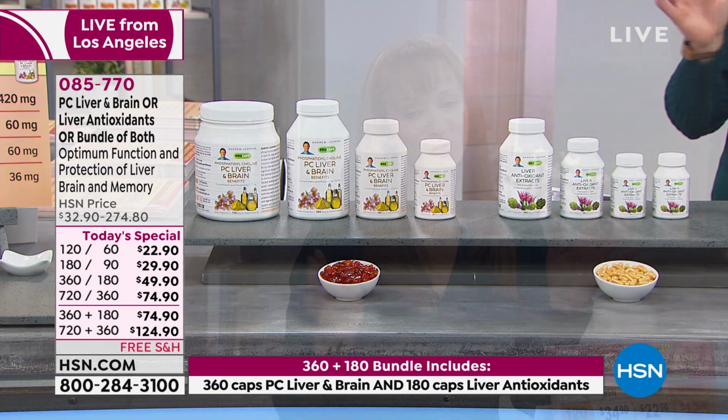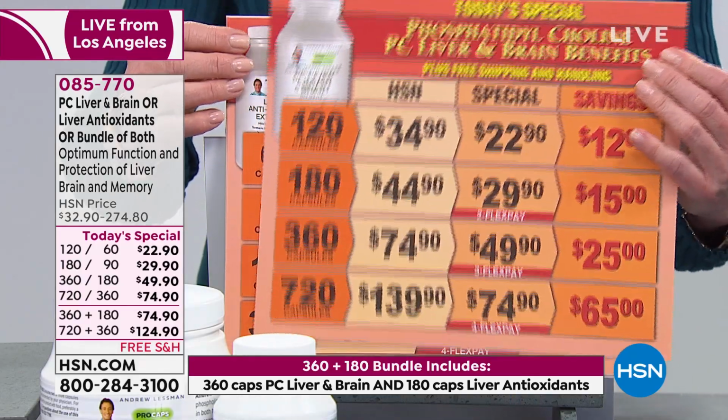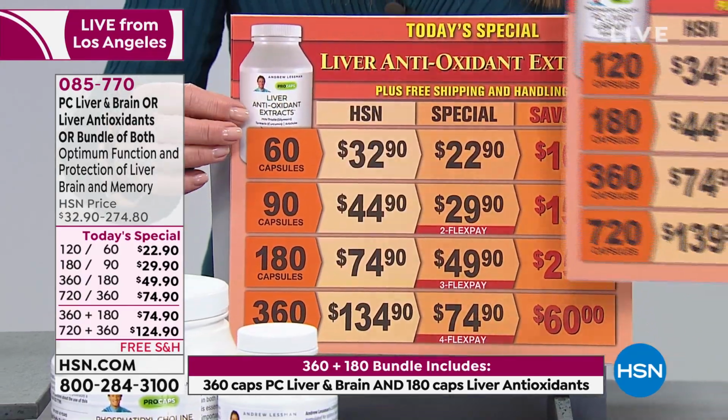So remember, it's just really, really simple. This is a product that we need, actually two products that we need, especially this time of year because we're eating maybe fatty or heavy foods, perhaps we're consuming alcohol. So this is your perfect one-two punch. Very simple, very straightforward. You just choose whether you want the phosphatidylcholine separately or the liver antioxidants separately.